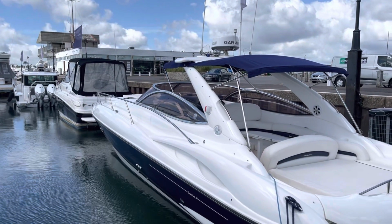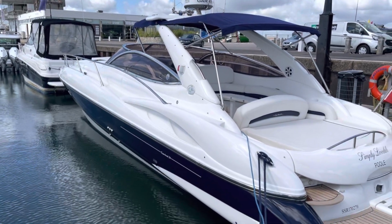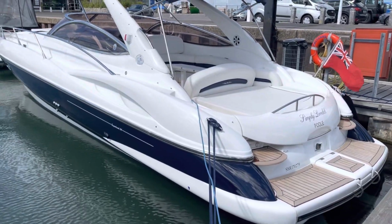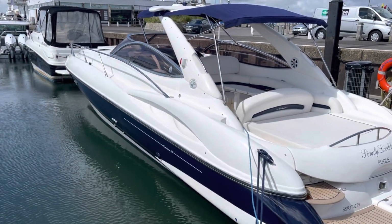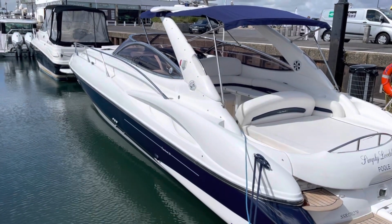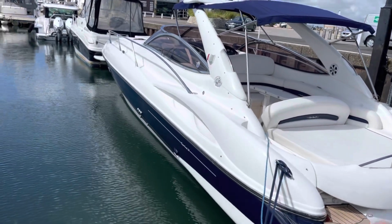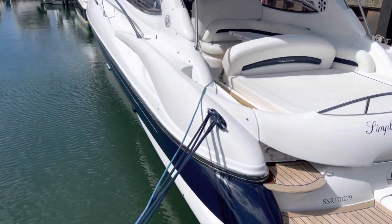I think it'd be wrong to step on board the boat without just admiring the lines of this Sunseeker Superhawk 34. When Sunseeker produced this motor yacht, it really did hit the mark. And I'm sure the accountants wouldn't allow the boat builders to build a boat like this today. It just looks jaw-droppingly gorgeous. You've got a lovely sweeping arch there, the flare of the boat as it comes over, reaches over the back.